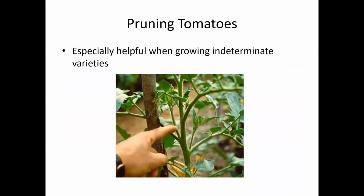Okay, pruning tomatoes. This is really helpful, especially when growing indeterminate varieties that grow so huge. When you're pruning tomatoes, the reason you might want to prune, if you have a lot of growth and they're just getting too thick, is that you're going to help with air circulation and let a little more light into the plant. This will improve your fruit quality.